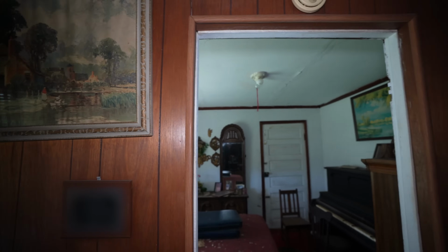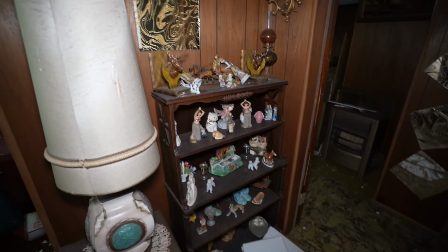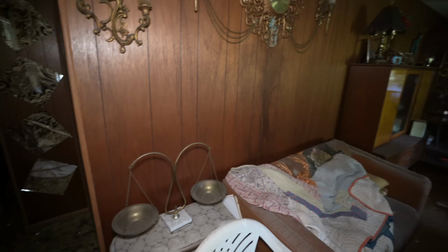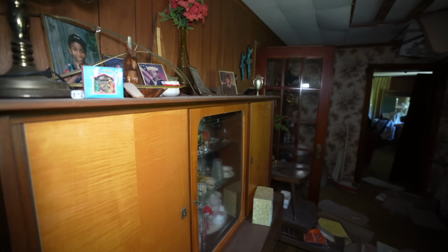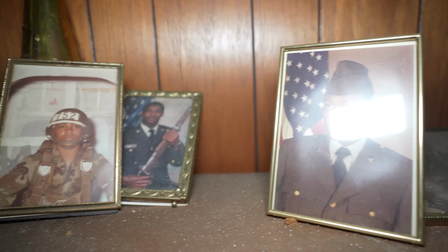So judging by some of the things I'm seeing, she was a teacher in this town. She grew very old when she lived here. And her family, you'll see family portraits around here. He was in the army or military of some sort. This is actually him at war. Looks like they had a whole family full of US military, army, everything like that.